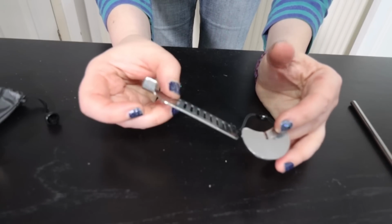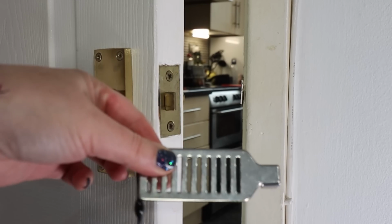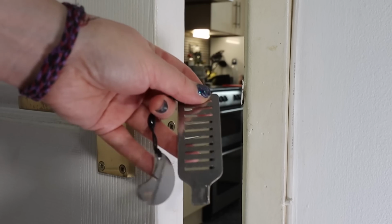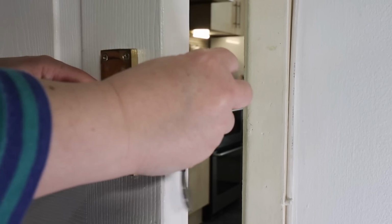Shall I show you? Right, we have relocated to the door. This is apparently for hostel rooms, hotel rooms, places where you might stay, where you don't want to take a great big heavy lock in your bag because you're travelling light, and it gives a bit of extra security, and we couldn't believe it when we figured out how it worked.